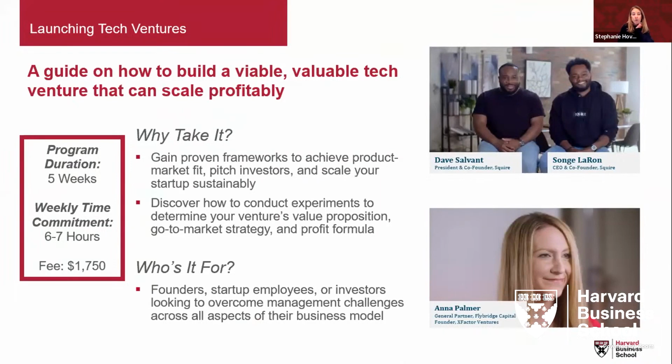Our next course is Launching Tech Ventures. This is our newest course in the portfolio. The first wave of this course is on Wednesday, May 31st. In this course, you will hear from Jess Buskang over his 20 years of experience as an entrepreneur and an investor as well. This course focuses primarily on startups in the tech industry.